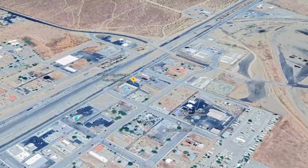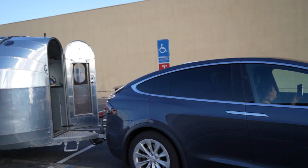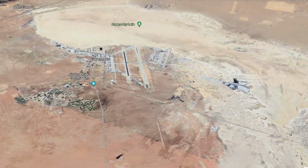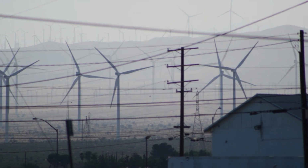To the Sierra Nevadas. The suits are in the trunk. That's where they're gonna travel, in the trunk part of the Tesla. First charge was in Mojave. They have a spaceport there where Scaled Composites created SpaceShipOne and won the Ansari X Prize back in the day. Also close to Mojave is Edwards Air Force Base, the Southern California Airplane Boneyard, and the Mojave Wind Farm.